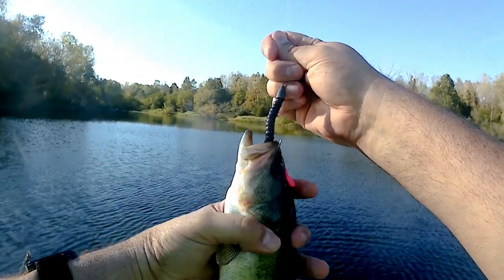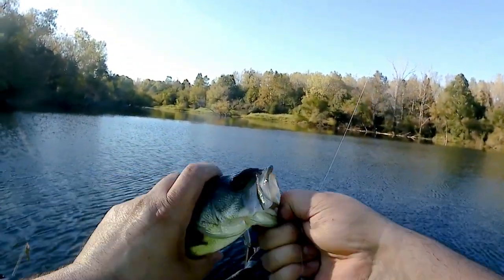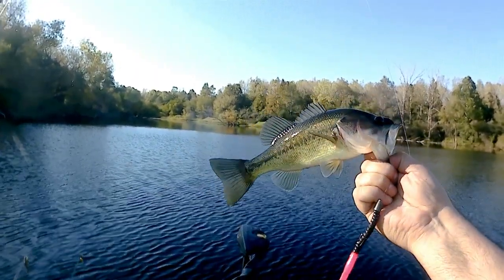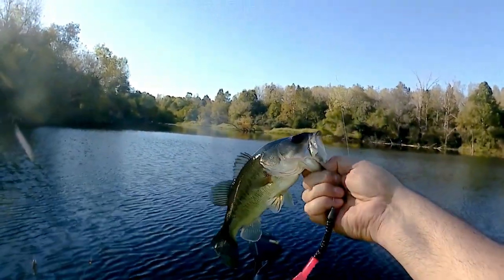Oh, God! I got one here. Had one out of there. I've got the seed line on tape, but it's a lot bigger than this one. But that's nice. I'll take it. September 13th. Pretty bass.